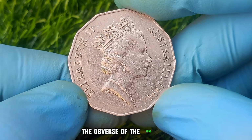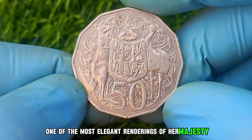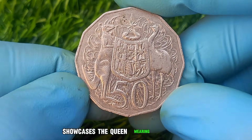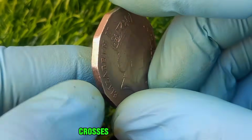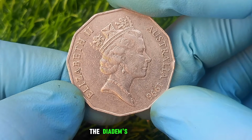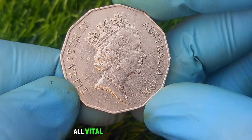The obverse of the 1996 coin features the Raphael Makhlouf portrait of Queen Elizabeth II, one of the most elegant renderings of Her Majesty ever used on Australian coins. This portrait, in use from 1985 through 1998, showcases the Queen wearing the George IV state diadem, the royal crown adorned with diamonds, crosses, and floral emblems. If your coin is in excellent condition, you'll notice intricate details like the Queen's flowing curls, the diadem's gemstones, and sharp definition around the lettering, Elizabeth II Australia 1996, all vital for enhancing its value.